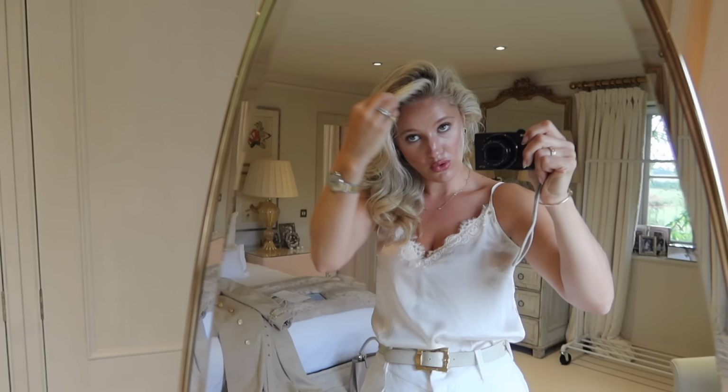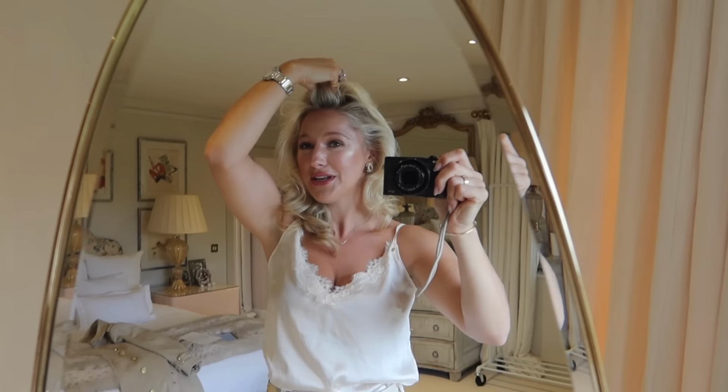Oh wow, I've got a bit of a Trump going on here. Okay, I need to give it a good old brush and a bit of a shake at the root, but I am loving this colour. It's quite cool, it's quite ashy. I've got those golden brown tones in there. She's blended in my roots. I love it. I'm obsessed. Oh wow, we're having a real hair moment.